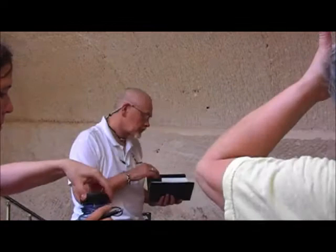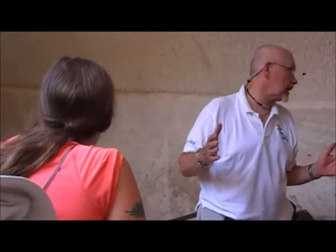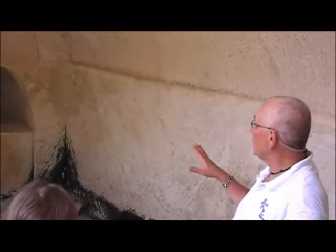But now, before we get into this, let me explain what you're in. This is an olive press. This is probably Canaanite. Okay? The Edomites probably used this as well, but this is probably Canaanite even before that, but definitely Edomite and Hellenistic as well. So the Greeks were here, the Edomites were here, and so on.